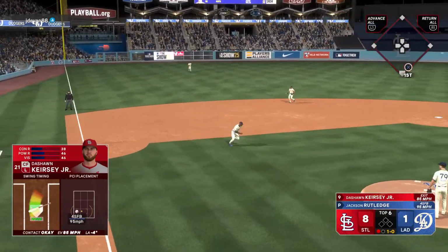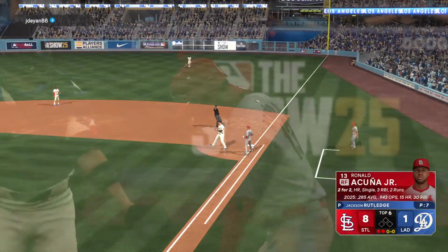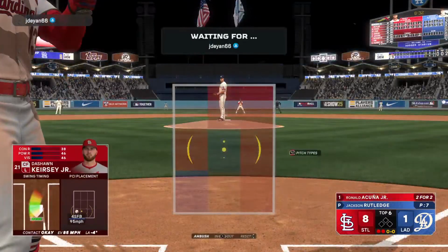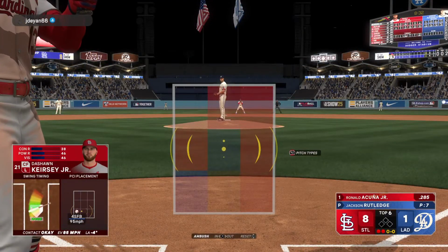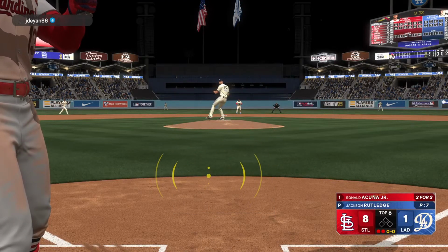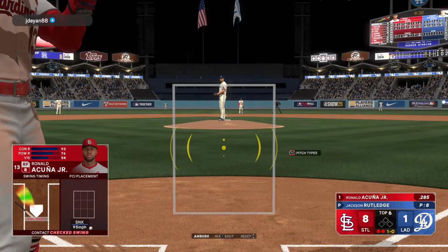On the ground to third. Fires across the diamond. And a couple of quick outs. And here is Ronald Acuna Jr. Next to the Cardinals, the right fielder, Ronald Acuna Jr. Check swing. He held up. Ball one.